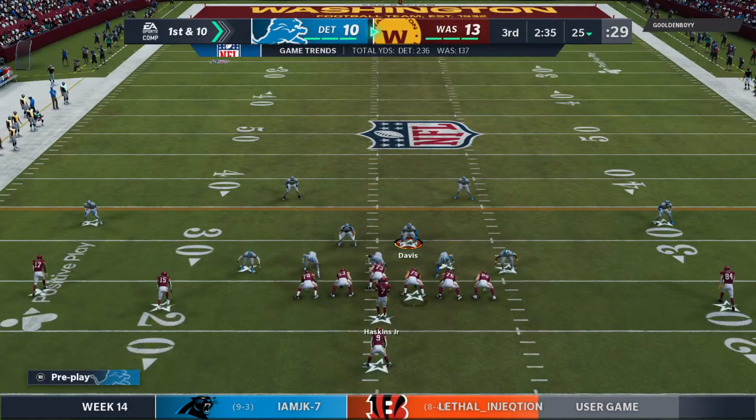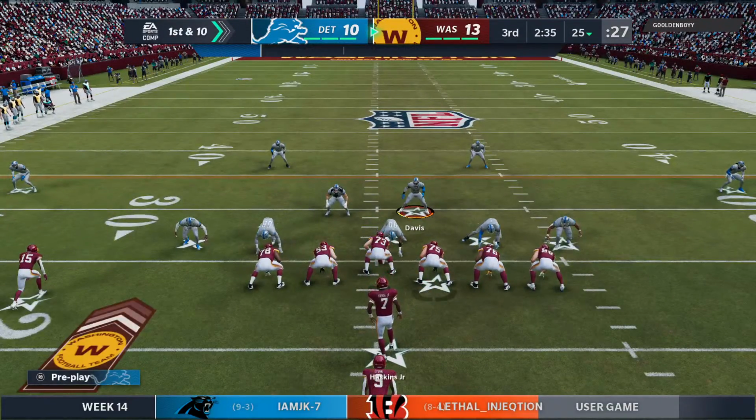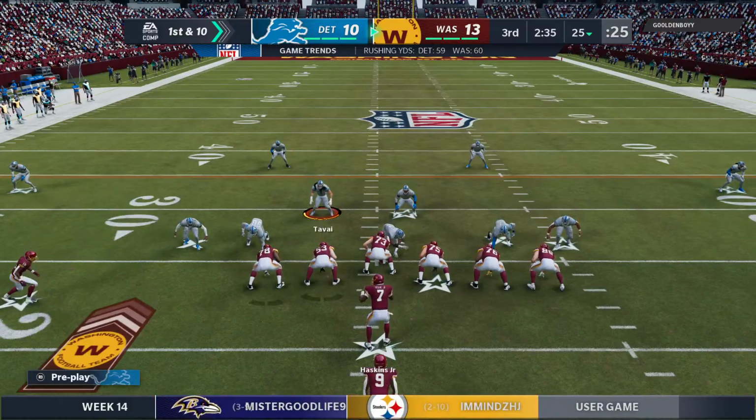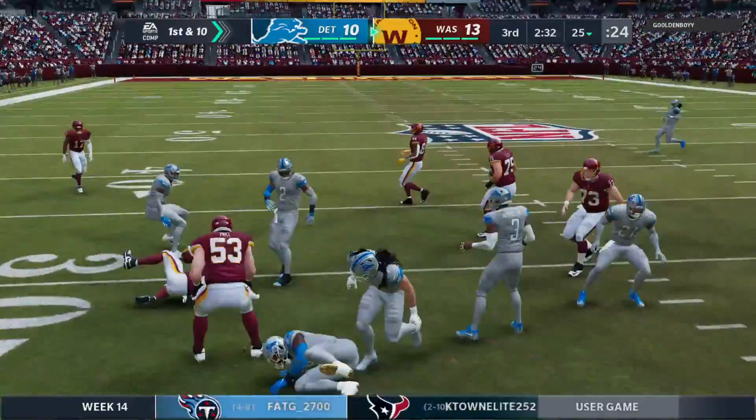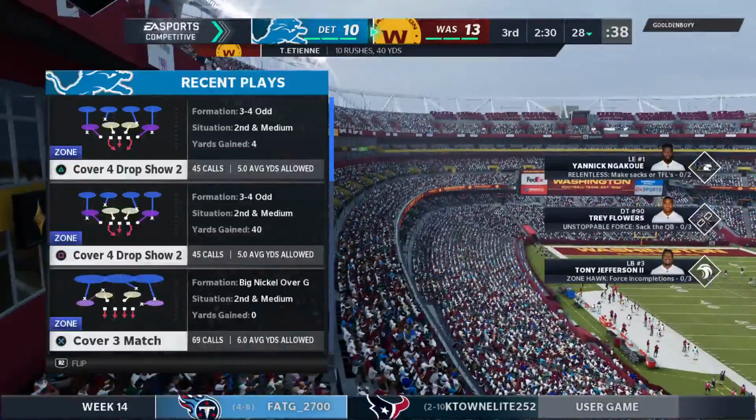The Washington offense at the line and ready to roll. Their lead down to a field goal now as they start with a 1st and 10. And to give this time to the tailback, and he'll take it. Jared Davis has the play there.